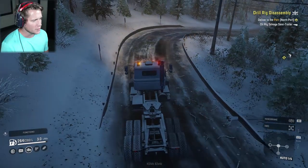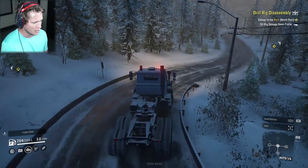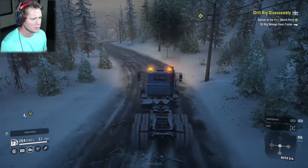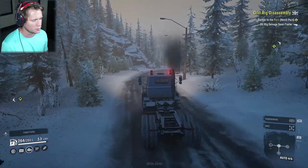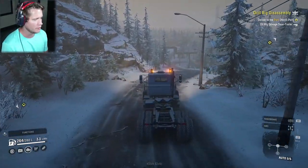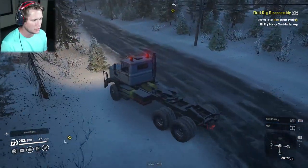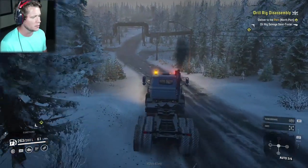Shape-shifted a little bit here. We took off our sideboard trailer, and now we've got our saddle high. We are gonna be doing some heavy lifting here. I want to see how this thing performs with a big old semi-trailer on the back of it, which is exactly what we're going to be doing here. Okay, a little bit of drifting. I mean, small tree isn't going to get in our way. We're going to be able to take that thing down.